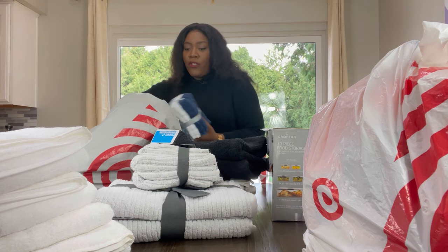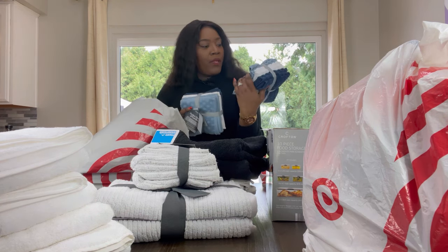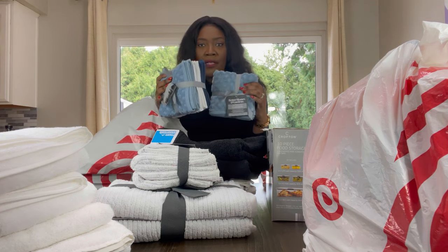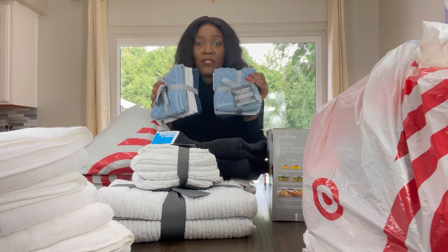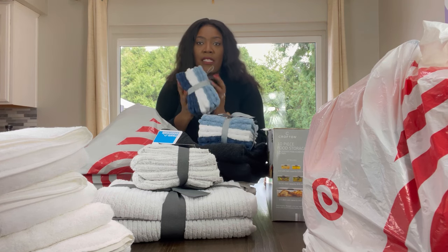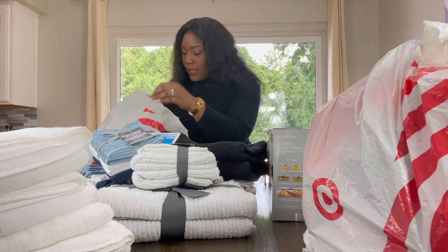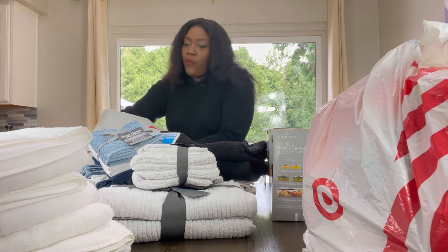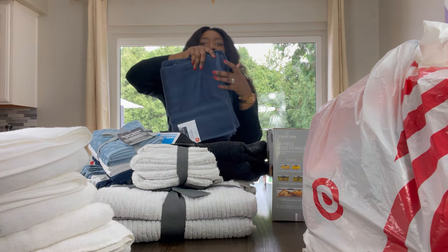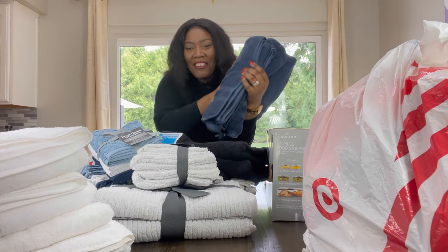And then we do have some blue towels. These are from the brand Better Homes and Gardens, right? They pretty much feel the same and they kind of look the same, but they're just different brands. So I was going for different colors, you know, kind of stay on the neutral end of things. I wish you could feel that. Can you? Oh, so good.